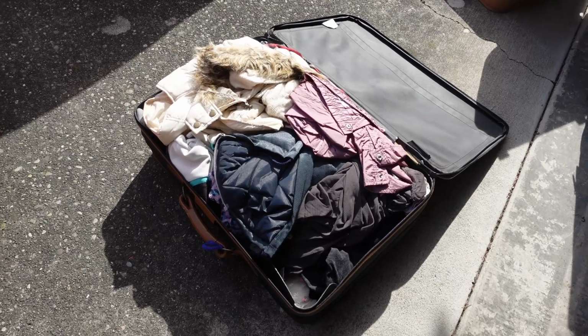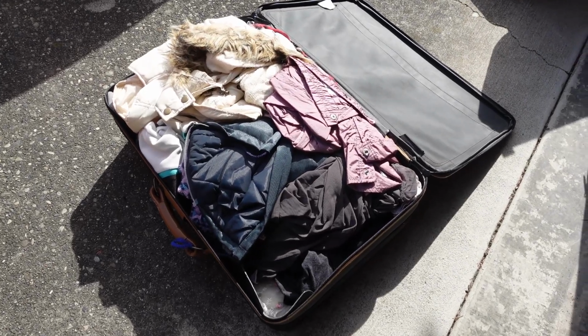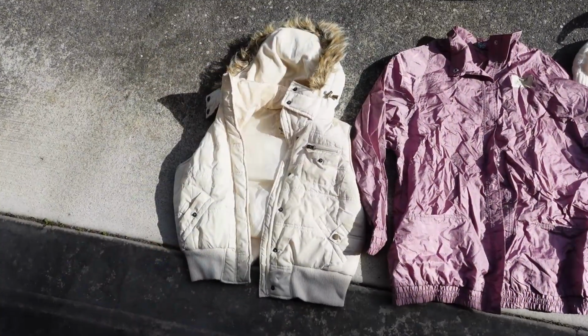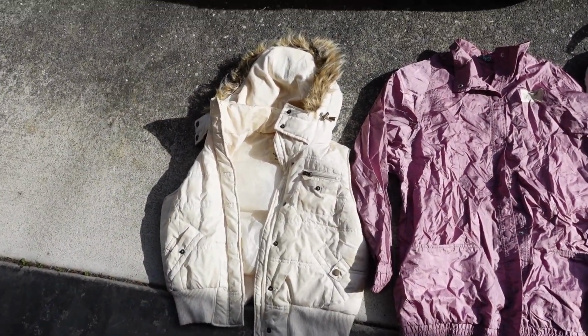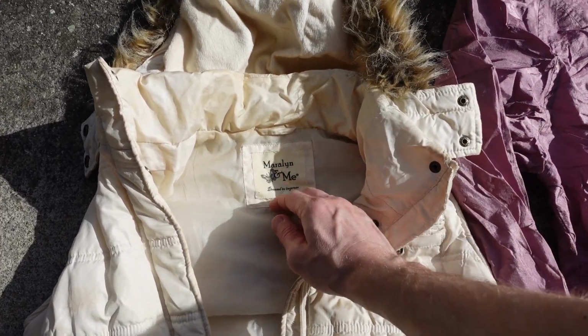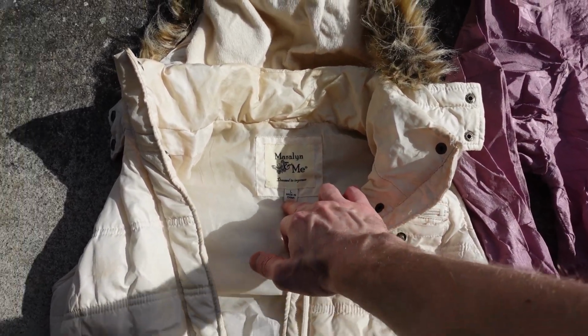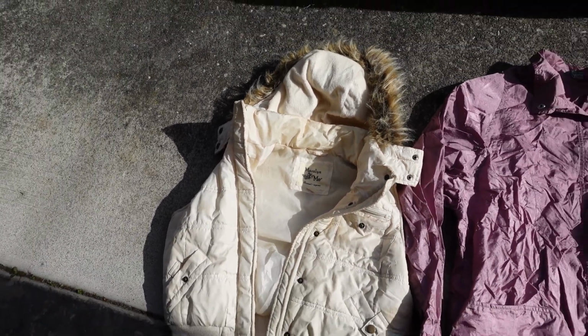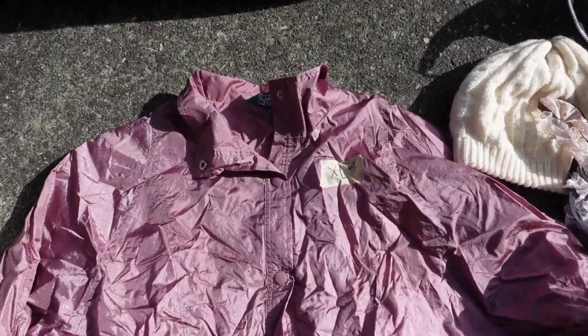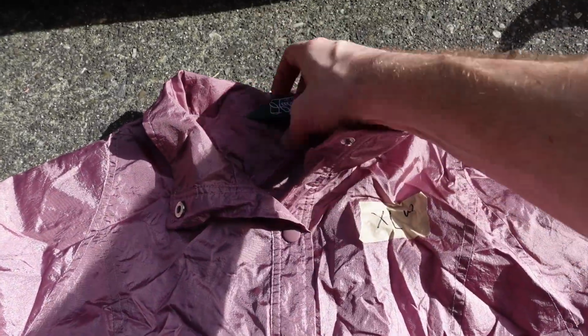You guys saw what came out of the last load. What do we got in this suitcase? Let's take it out and find out. All right, let me give you guys a look at what we're pulling out of this suitcase. This is a nice vest here. This is a Marilyn and Me Dress to Impress. What size is it? A size large. Nice vest with the faux fur hood. This is kind of a Haband. Haband, is that the brand? An older brand.